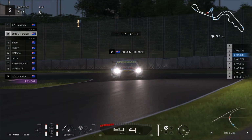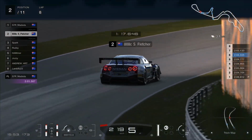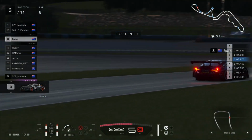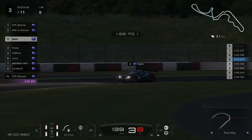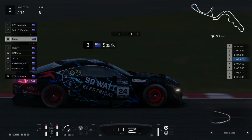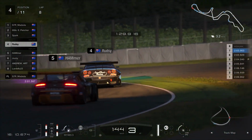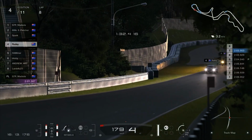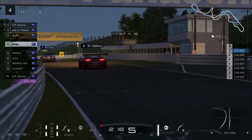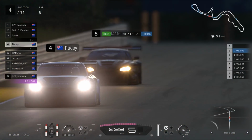Ruds is absolutely blowing those brake discs. He makes the move up the inside of Hammer. We stay with Fletcher here in second, having a great run in that Nissan. Sparks in 3rd, not too far behind. Really lighting up those brake discs, getting a real good angle because you want to have a fast run down the main straight. So you've got to get that angle right so that you can absolutely launch the car. We've got Rudzy, who made the move on Hammer just a couple of corners ago. We did see it, really lit up those brakes and made himself jump that position in the corner. Fantastic move, very clean racing.